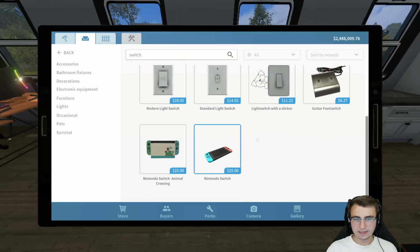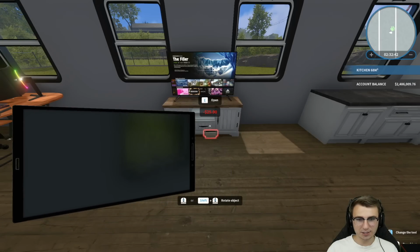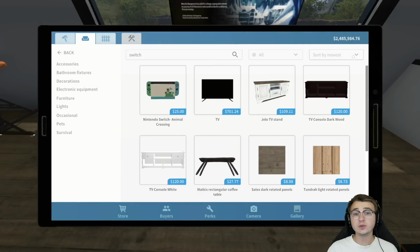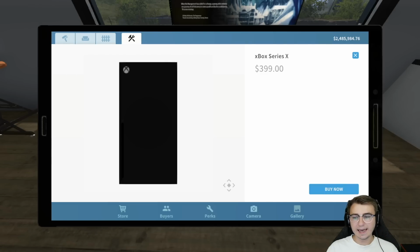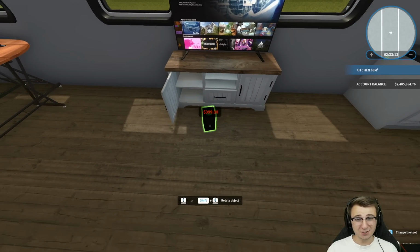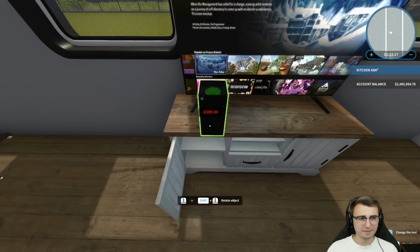So let's get the next best thing, and that is the Nintendo Switch. We got to get the Animal Crossing edition, obviously. We're going to place that down right there in that cupboard. And then next, let's get... Oh, dude, the Xbox isn't even going to fit in here because we have the Series X. The thing is stupidly tall, and I don't think we can rotate it over on its side. Actually, I don't know if you can rotate these over on their side at all. Period.